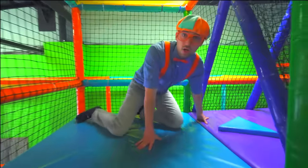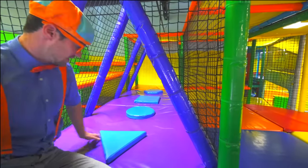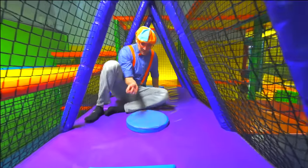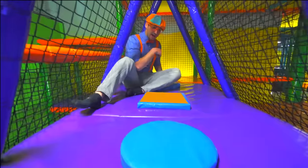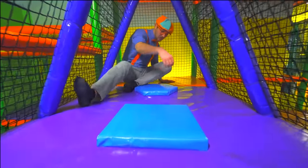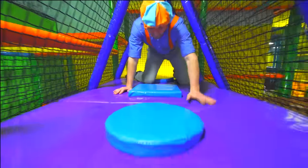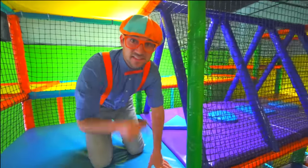Whoa! Look, we have some shapes right here. We won't go this way though, because I think it's the wrong way. But look, we have a triangle. Uh-huh. We have a circle. We have a square. And we have a pentagon. Whoa! Okay, let's go back here, okay? All right, I think this is the right way.